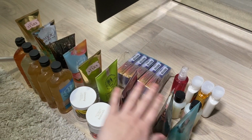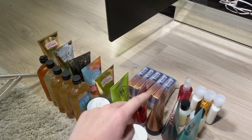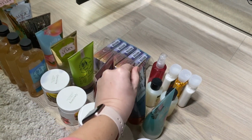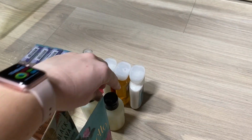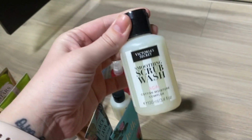Then these are all scrubs. There's 1, 2, 3, 4, 5, 6, 7, 8, 9, 10 brand new scrubs. This one was amazing. They discontinued it from Bath and Body. And I have another one in my shower, obviously. I have 5 because I bought these in a pack on Amazon. They're foot pumices. And then I have 2 travel little body washes and scrubs from Victoria's Secret.